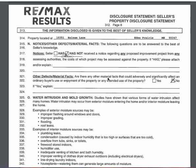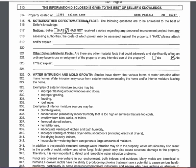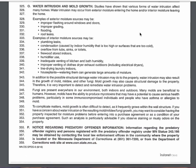Material facts that could adversely or significantly affect the buyer's use or enjoyment of the property. That is a very big question. So later, if you find out that they had major foundation problems, of course, you can take them to court and maybe do something. This is just a government item. If they're planning on putting in a sidewalk and they know about it, they're supposed to tell us.